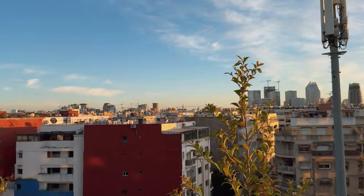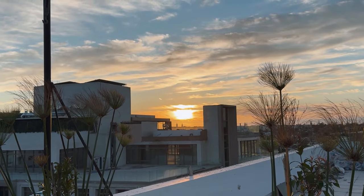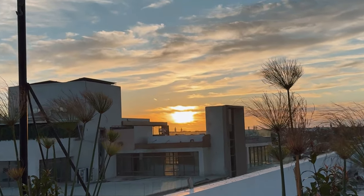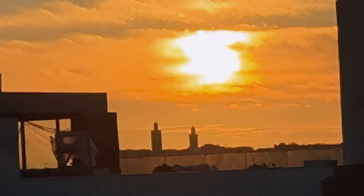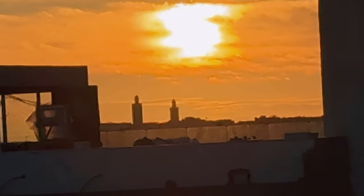What door? No. There. Clouds? No, those two towers. Oh, yeah. I don't know. It sounds crazy, but they weren't there yesterday.